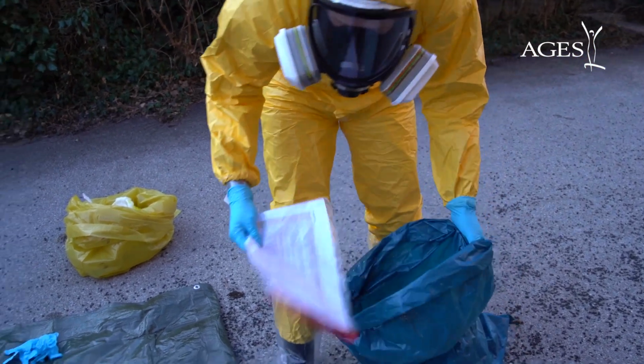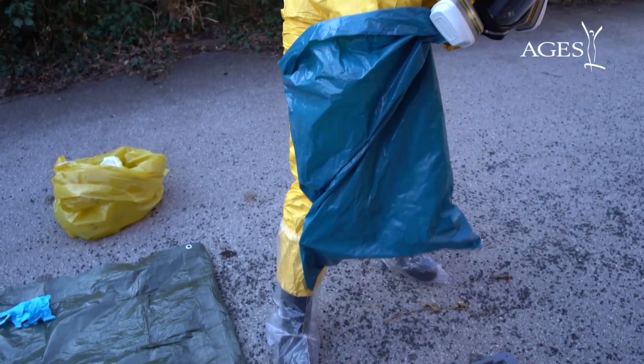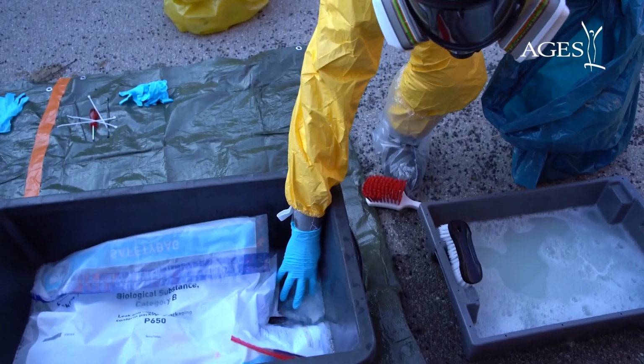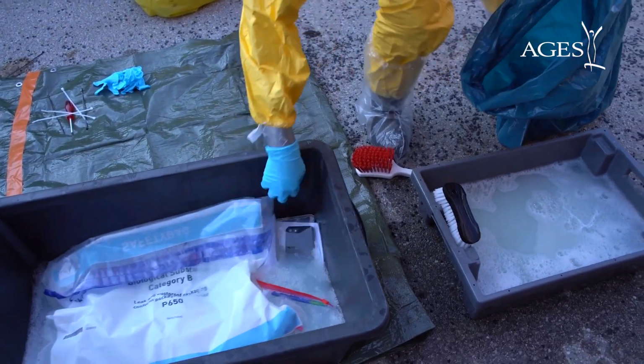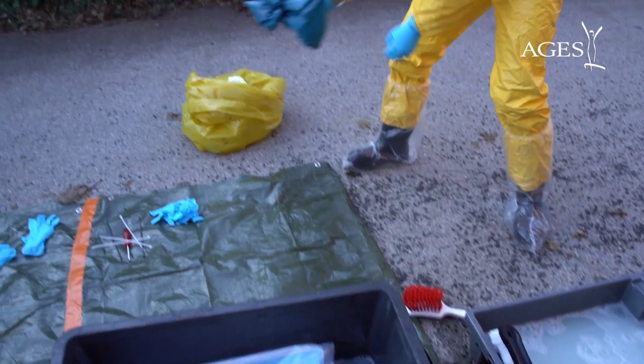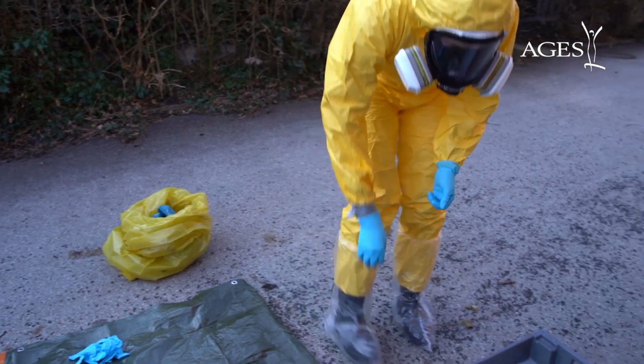Paperwork in the sealed bag and your mobile phone can be placed directly into the second disinfectant container, unless they are visibly contaminated, in which case pre-clean them in the first disinfectant container. The bag used to transport the sampling equipment is discarded into the biohazard waste bag.